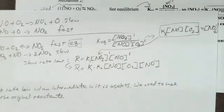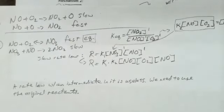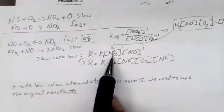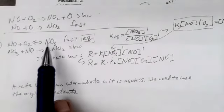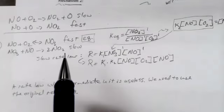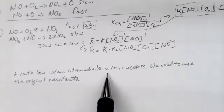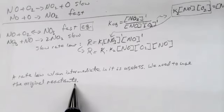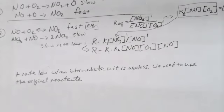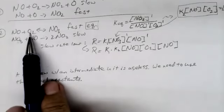And we're doing all of this so we could substitute to find the rate law. The real rate law has to be in terms of the original reactants. And if you only do the slow step where it is second, like this, it includes an intermediate, doesn't it? Because it's created and yet destroyed. So you got to get the intermediates out of there. A rate law with an intermediate in it is useless. We need to use the original reactants. So we're doing all of this to essentially get rid of NO3, so we can express the rate law in terms of the original reactants only.